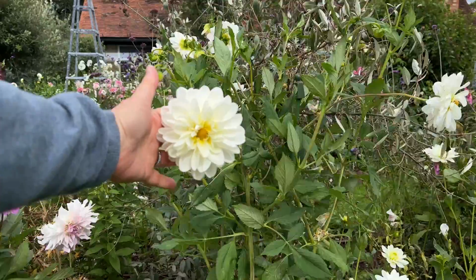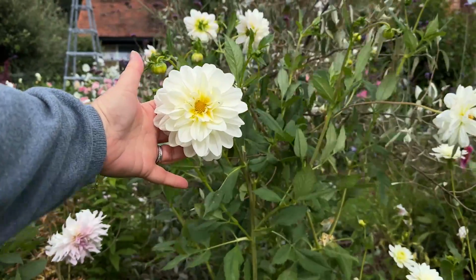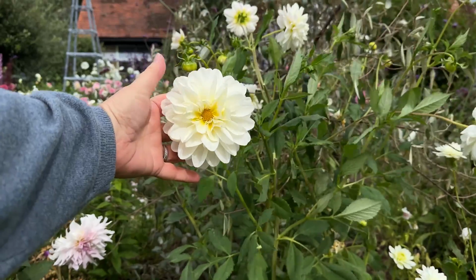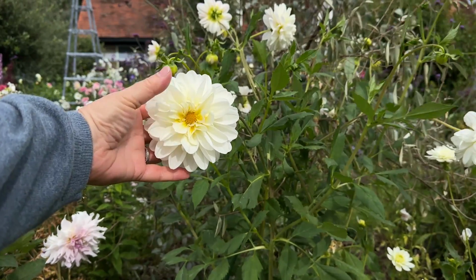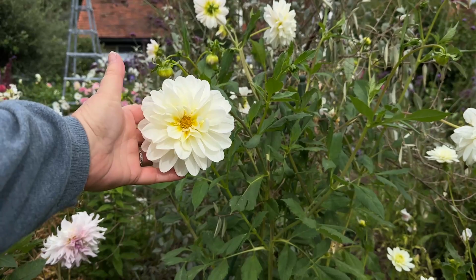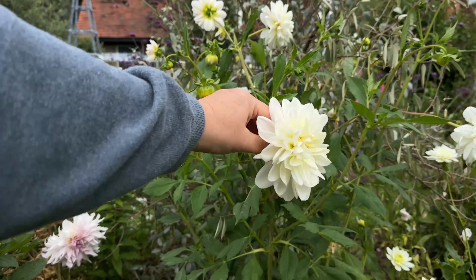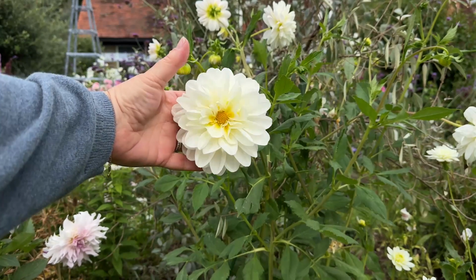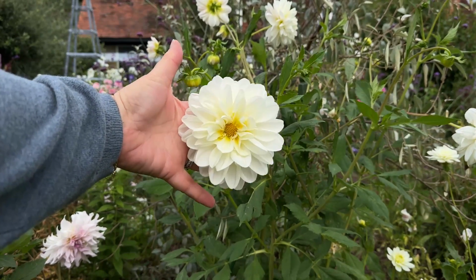Sorry, it's so windy, I'm having to hold the dahlia. But this is how the dahlia opens. So you can see it's only just opened. You can't really see any of the pollen. It's got this sort of yellow centre to it and some cute little petals in the middle. It also is quite a flat dahlia, not as flat as Karma Martin Swan, and it's got more rounded petals, and it's definitely a larger flower.